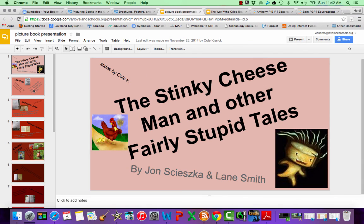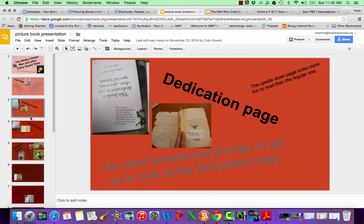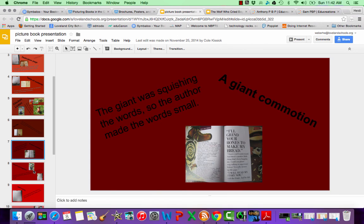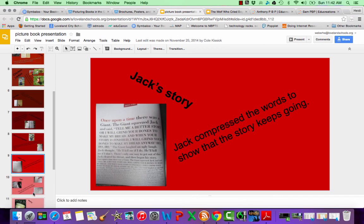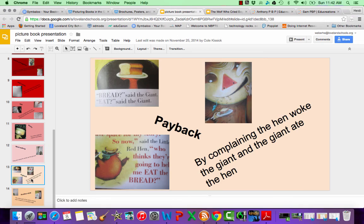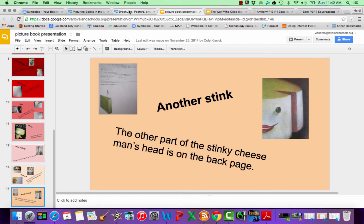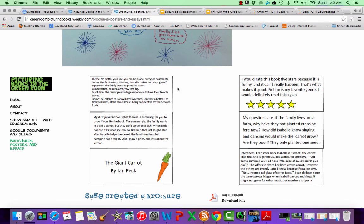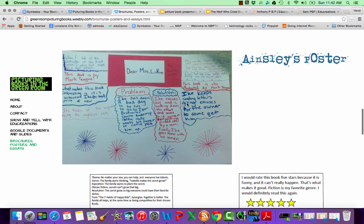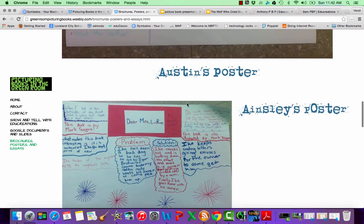Here was another student investigating The Stinky Cheese Man, and he played around with inserting images to illustrate his thinking. Other students wanted to express their learning in different ways or in more than one way, so they had the option of creating brochures. Some sketched out their thinking in posters first before using digital elements.